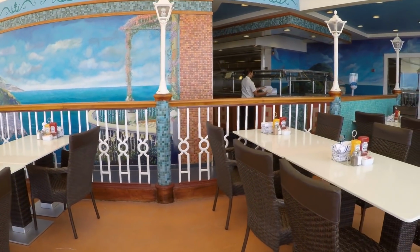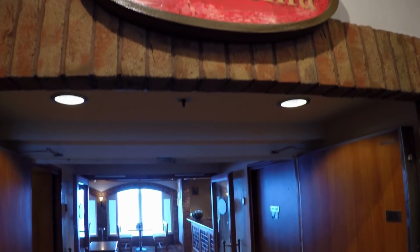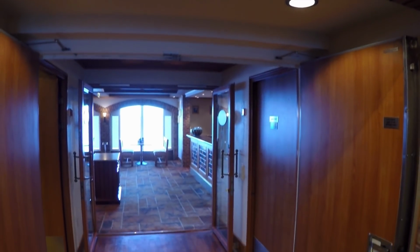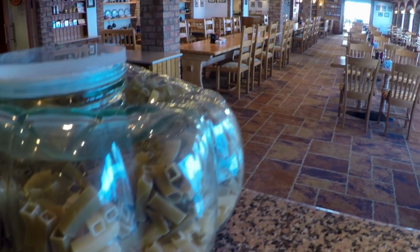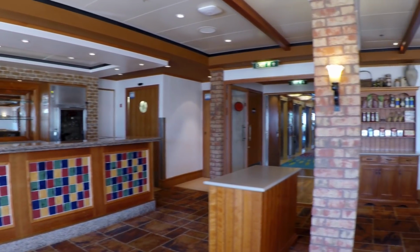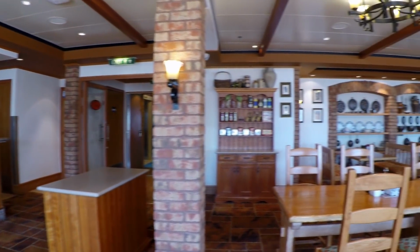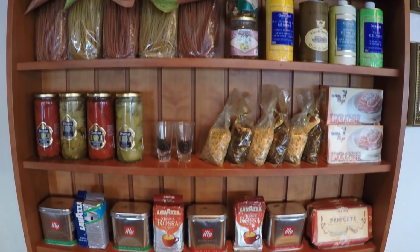No spaghetti in the buffet? No problem. Welcome to another of the ship's specialty dining options, La Cucina. The Italian dinners here are cozy and delicious, and the staff warm and attentive. It's very casual here with benches, tables, and shelves of knickknacks.